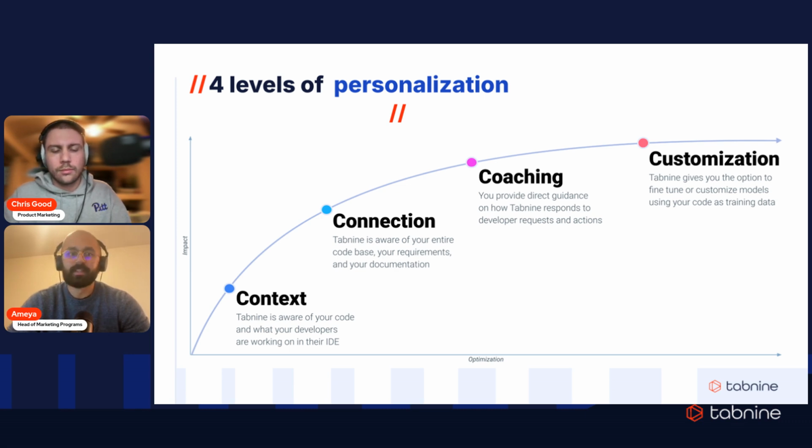So this all starts with the local context awareness inside the IDE. You turn that on by toggling a button called workspace indexing in the Tabnine chat right in your IDE. Chris will show you that in the demo later. Tabnine then starts to index the workspace and become aware of any open code in the IDE around a given project, and it's going to use that insight to guide how it responds.